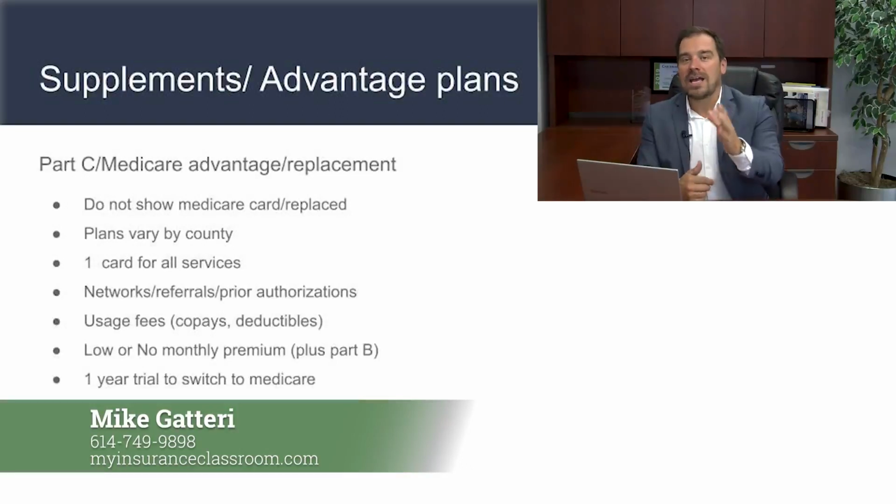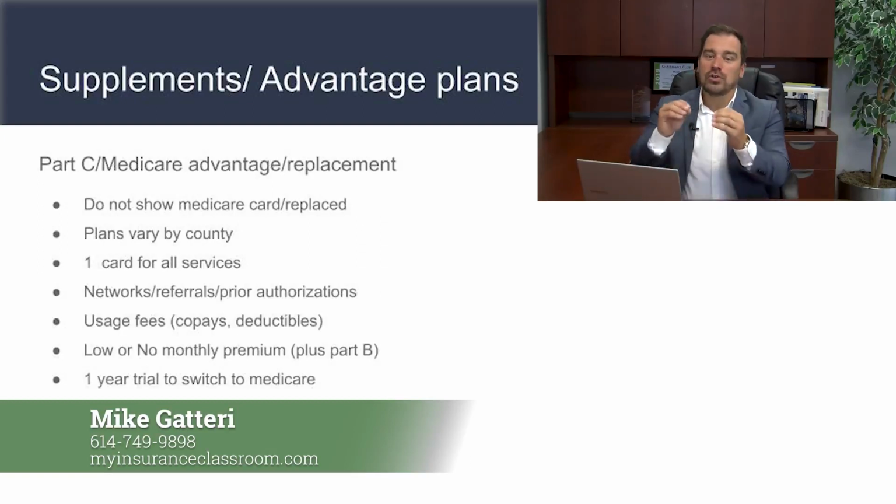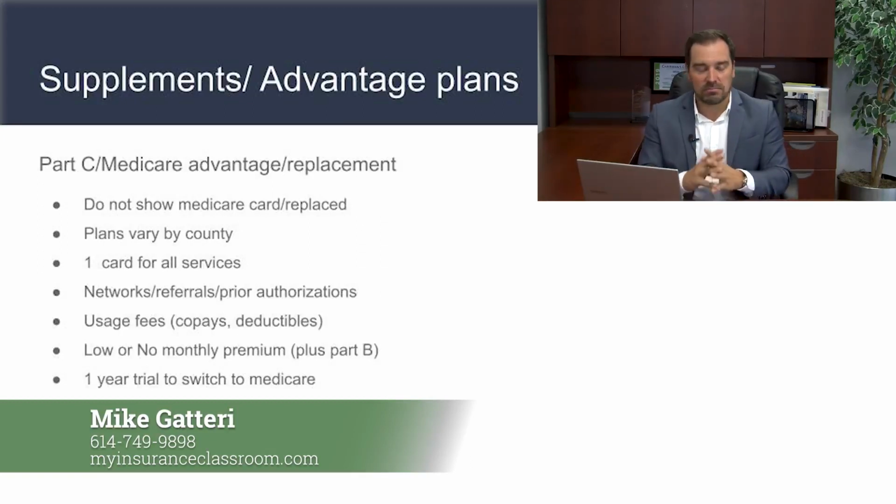You can try a Medicare Advantage plan for 1 year. And after that first year, if you don't like it, you've tried it and it didn't work out for you, you can make a switch to a supplement, no questions asked. They will not ask a medical question. However, if you have a Medicare Advantage plan for more than a year, the insurance companies are going to ask medical questions. And as long as you answer no to all of the insurance companies' medical questions, they will allow you to make that switch.